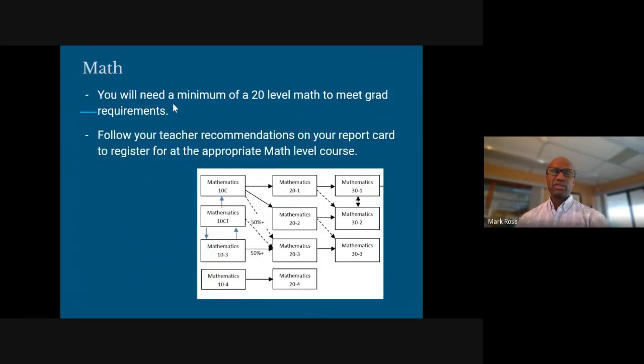Math will also be a requirement for meeting graduation for next year. The minimum you'll need is a 20 level math to meet grad requirements. If you are pursuing the higher level math, you'll need to follow your teacher recommendation on the report card to register for the appropriate math levels. Again, the flow chart is presented there to help you make those choices.